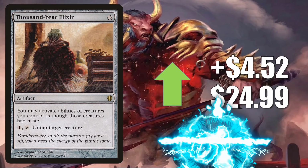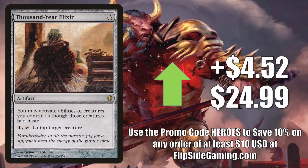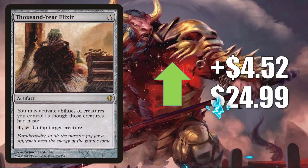Thousand-Year Elixir, the copy from Commander 2013. This goes up $4.52 to $24.99. Very good in creature-heavy commander decks like tribal decks again. This is getting more play like many of the cards that we're talking about today because of Kaldheim and builds like Lathril, Blade of the Elves, Magda, Brazen Outlaw, and more.